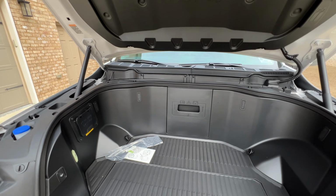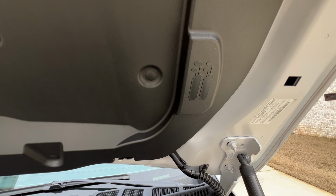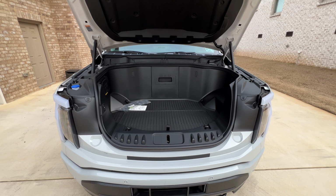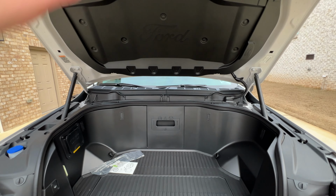Has a picture up here. Let me see where the Easter egg is. But it shows, yeah, there it is. Two sets of golf clubs, really cool thing there. I have not tried that, but I know they could fit. It's just massive. What other vehicle that you daily around has this kind of frunk? Even the Tesla doesn't have this kind of frunk. So it's definitely nice capability.